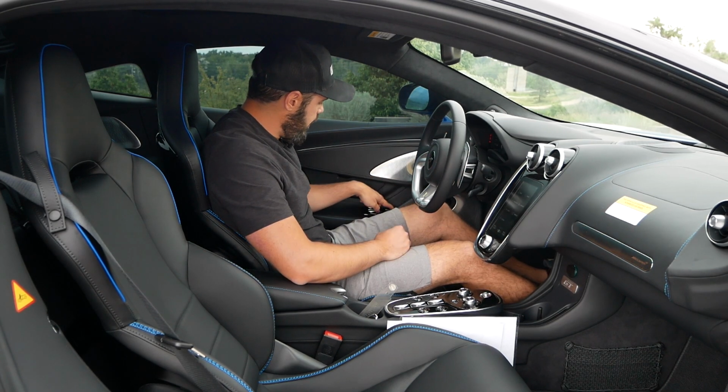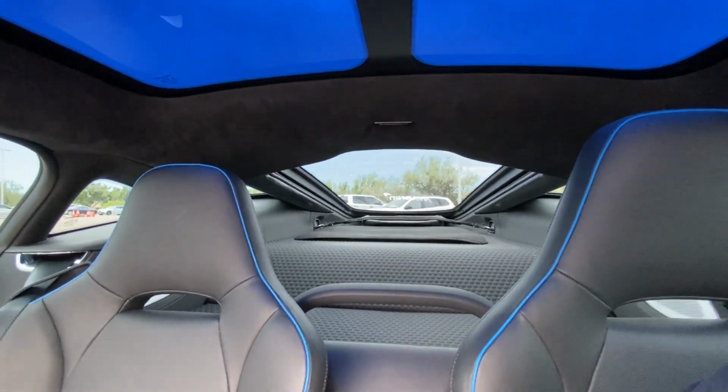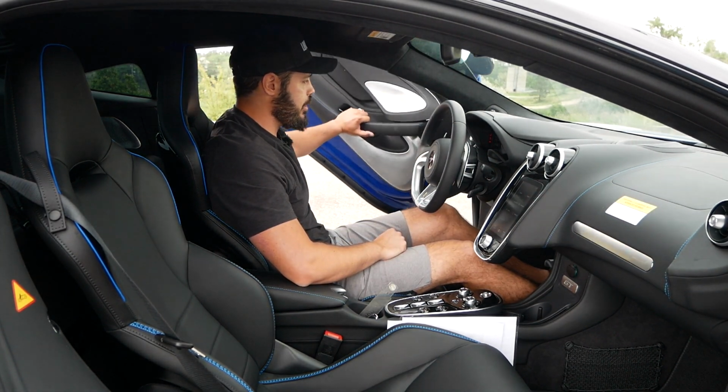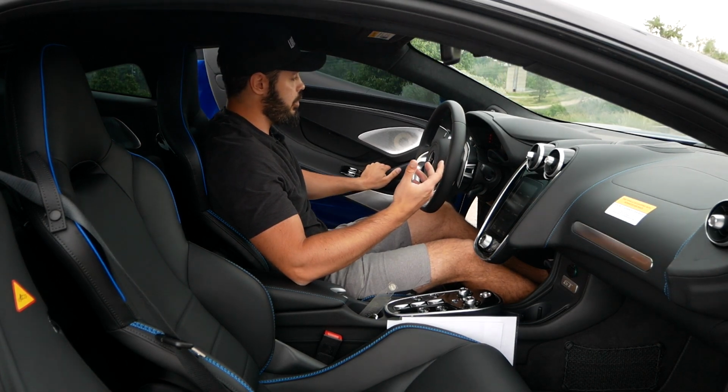You have the door handle being a metal piece right here, and of course the window controls are located behind the door handle. Overall, I like how these doors function. They're very easy to just open up like this, and if you want to close it, you don't have to use a lot of force. Just bring it down and close it.